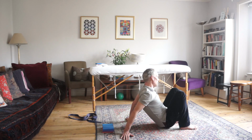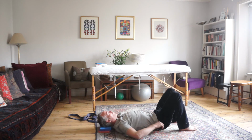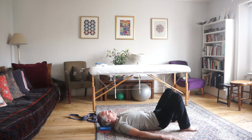Feet roughly hip width apart. Just using the arms to lower yourself down. Having that bit of support underneath the head. Making the adjustments so you feel comfortable. If you feel anything pinching or if you feel any discomfort, then just shift. Don't get stuck anywhere you feel uncomfortable. The hands can be beside you, on the abdomen, wherever they feel comfortable.